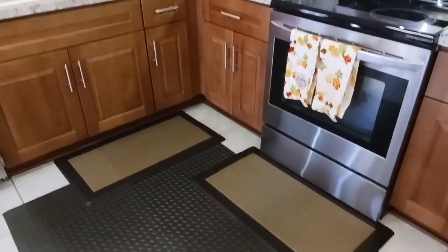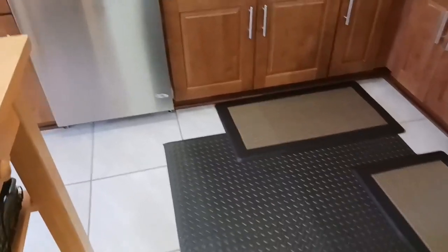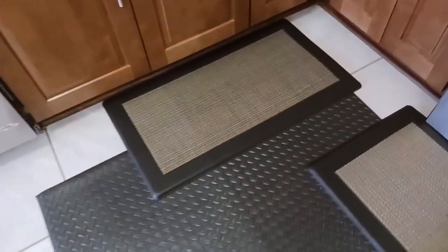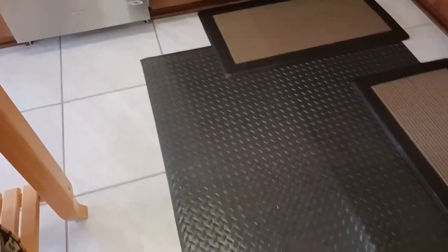But I rushed out because of the situation that I had, and to get some tile. They started out saying that they were going to put hardwood, to bring the laminate over into the kitchen, which they did. But then there was a water situation that broke out that messed up the laminate. So I had to rush out and have a guy come over and put down some ceramic tile.